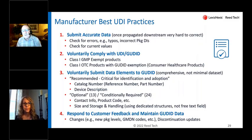So I think I'll cover some best practices. No matter which particular method you use, we would suggest that you have these 4 steps in place or these 4 best practices implemented. Based on some of the FDA guidances, we'll put together these 4.